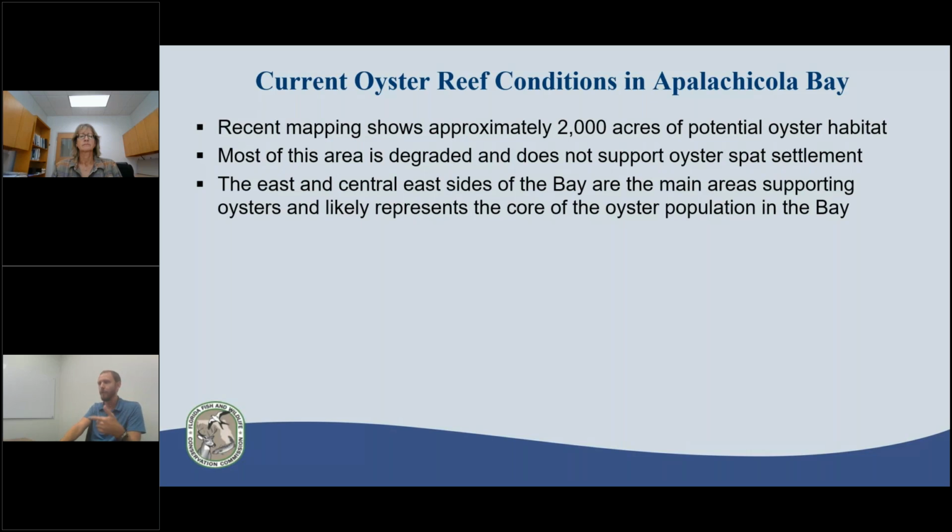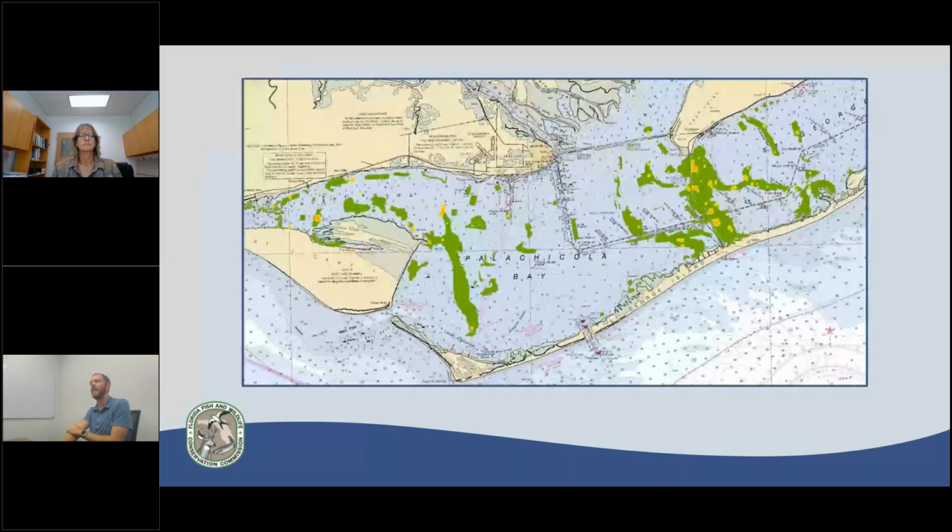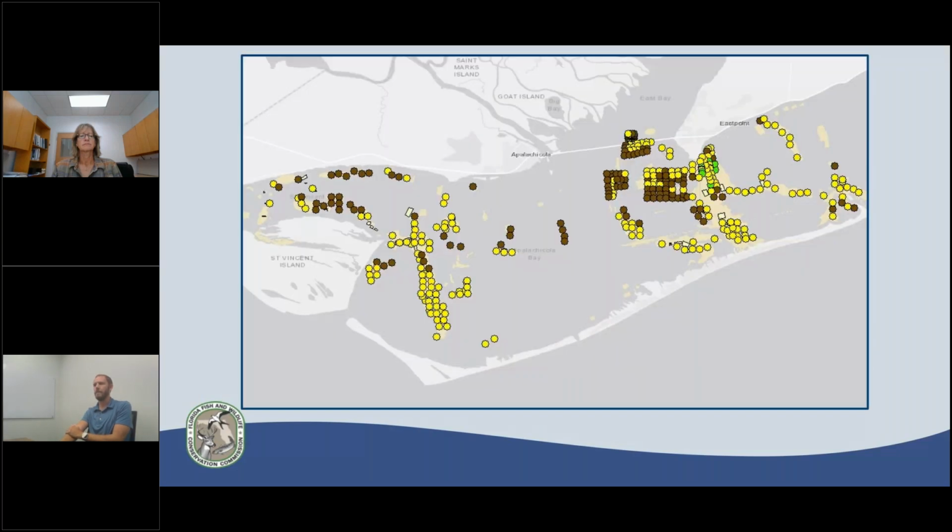But something that I do reiterate throughout the presentation is that the east and central sides of the bay are the main areas that are currently supporting what oysters are out there right now, and they likely represent the core of the oyster population, reflective of the entire bay. So this is just another image that showcases these efforts.